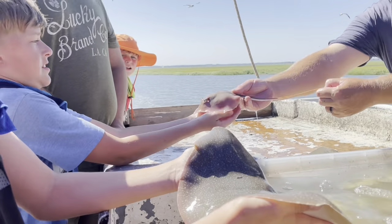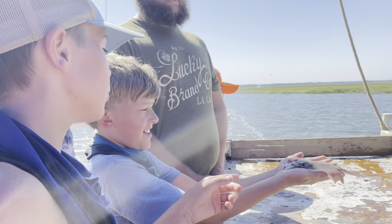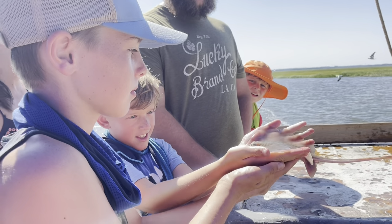It's like a mushroom. You can slide them back in there, yeah. Those are the ones we catch. You want to pass them over? There you go.